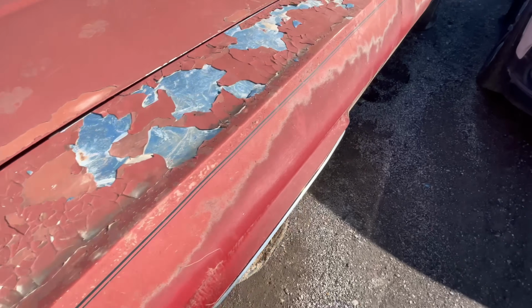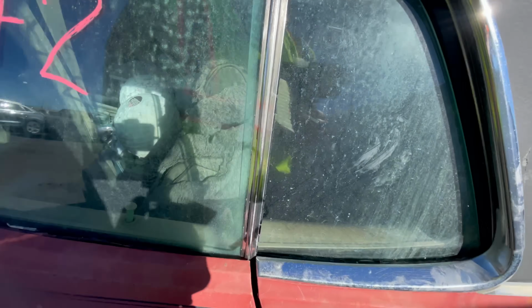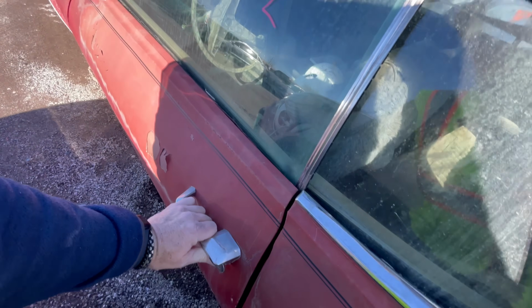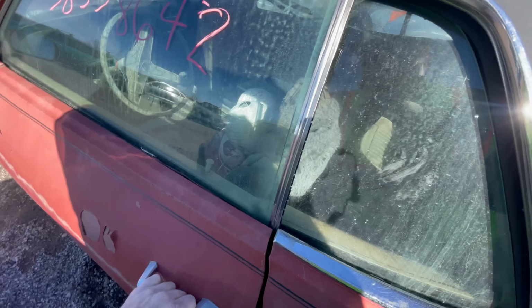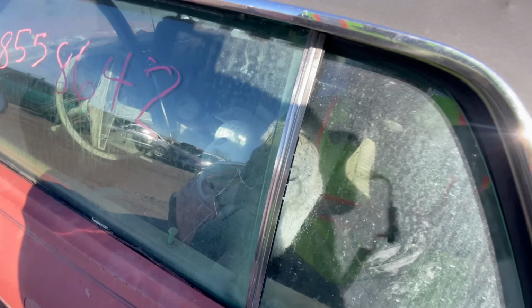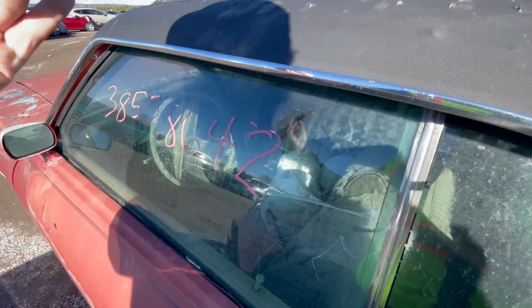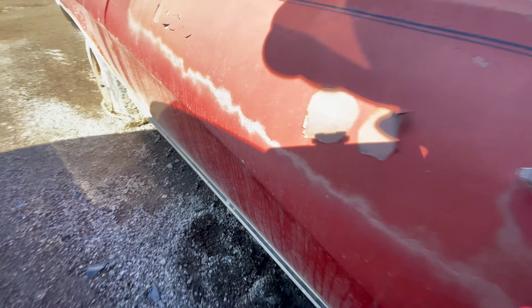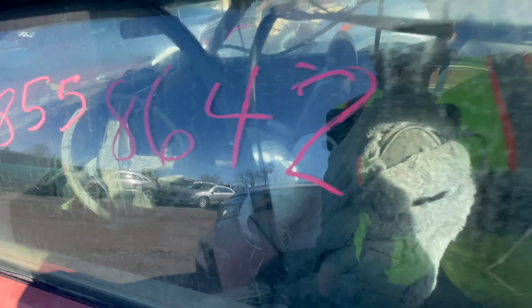Oh my. So how bad is the inside? If the outside is like this, oh, I can't even get in. Look how this is overlapped. The whole car. Is she folding in on herself? She could be, because I can't get her open.